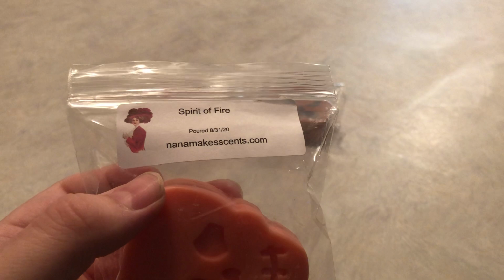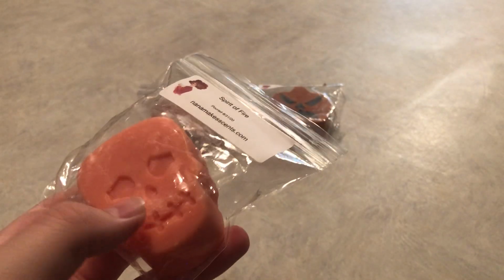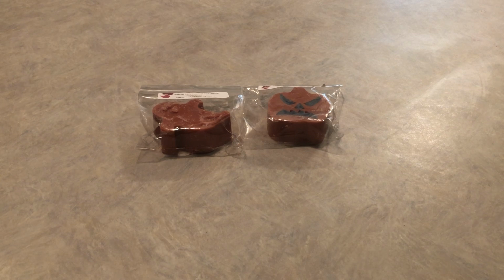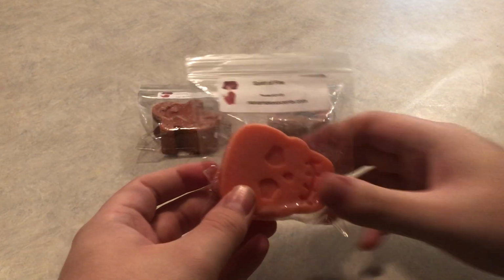Here we have Spirit of Fire. Beautiful Frankenstein head kind of vibe. Spirit of Fire is a blend of Barnwood and Fireside Serenity. This is so beautiful. I think I've smelled Barnwood here and there, but it wasn't really a scent I ever paid too much attention to. I had never heard of Fireside Serenity.